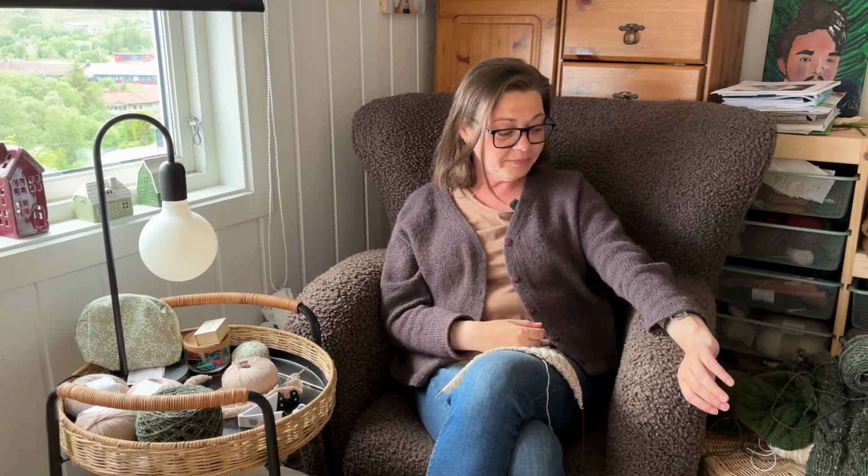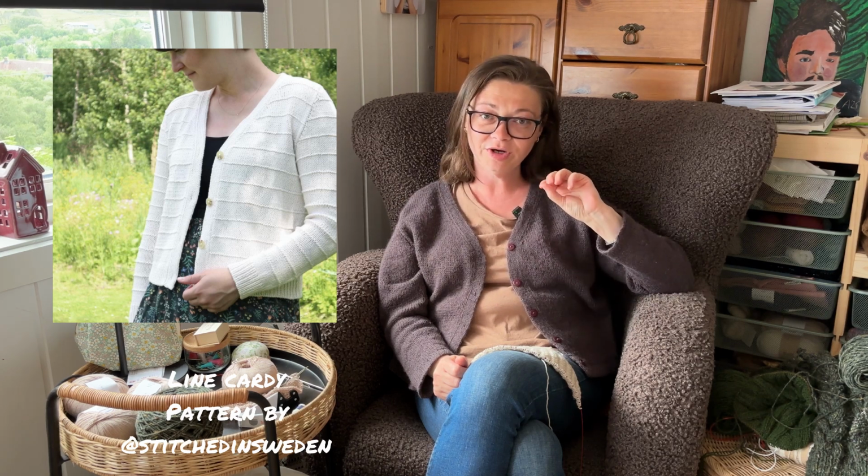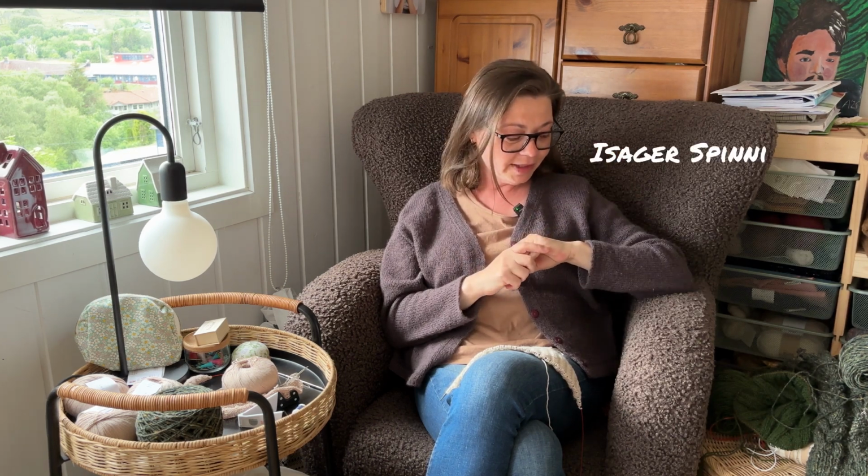So this is a cardigan that I knitted last year. It is a pattern from Stitch in Sweden, and the name of the pattern is Linen Cardi. I will link it below. It is made with 2 strands of yarn, both from Isager. One is an alpaca, which is a lace alpaca, and the other one I don't remember exactly. If I remember, I will put it on the screen. I've made size 3. The pattern has instructions that every maybe 10 rows you have a garter stitch row, but I skipped that. I wanted just a stockinette stitch cardigan.